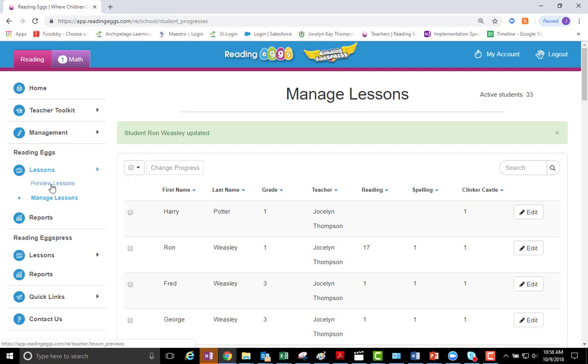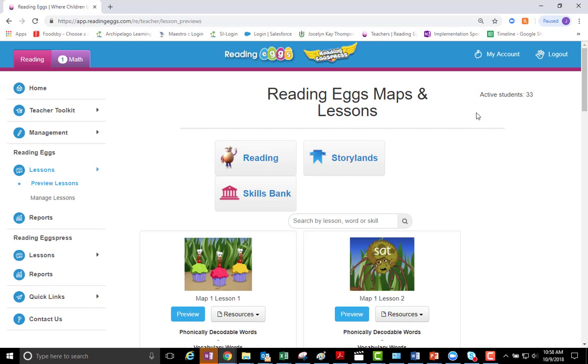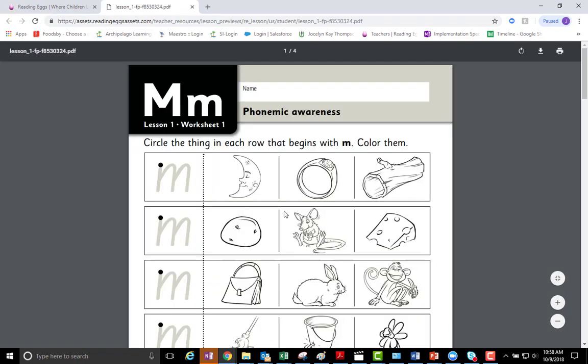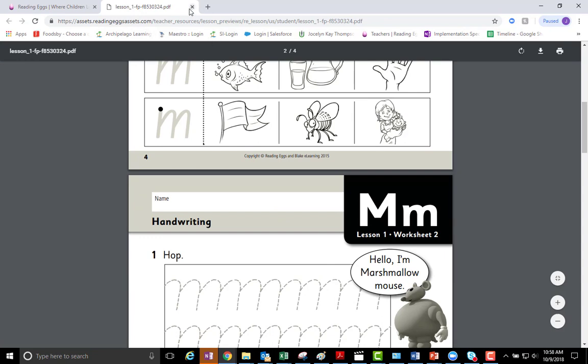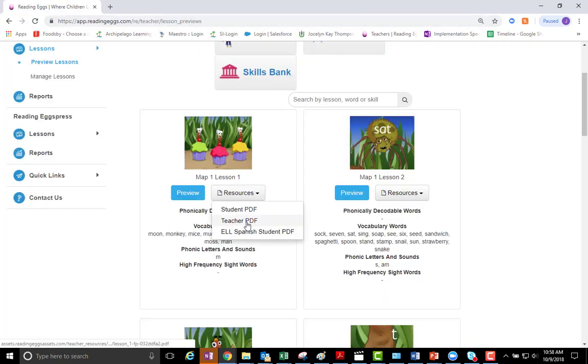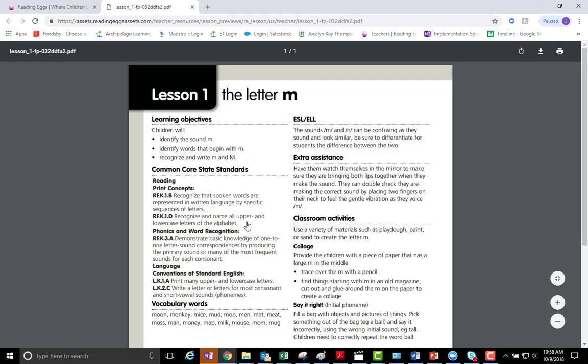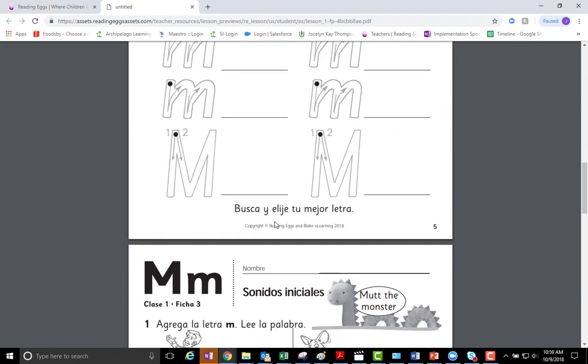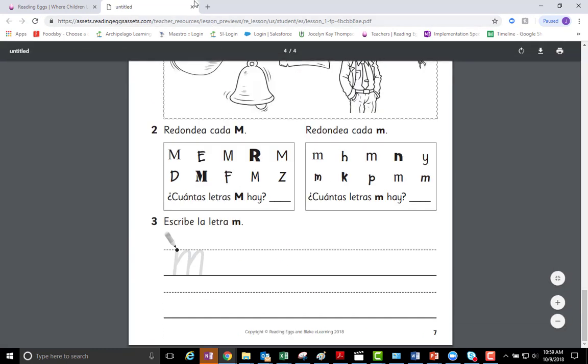We can also come up here and click Preview Lessons. And again, here's where you can preview the lessons without logging in as a student. You can also pull resources right here. So you can pull a student PDF, which is essentially a worksheet for the students. You can pull a teacher PDF, which includes something of a lesson plan in here. And recently, we've added Spanish student PDFs right here. So your English language learners that may be working on Spanish skills can get those same skills in a language they understand.